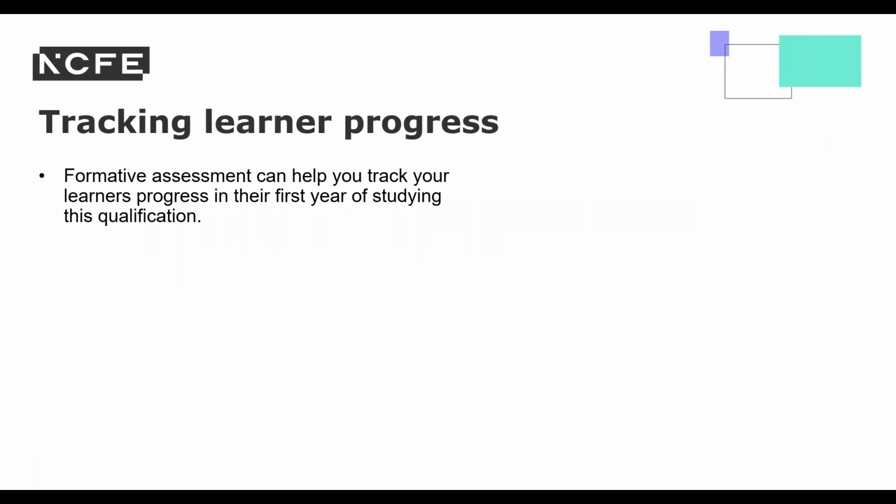Formative assessment can help track your learners' progress in their first year of studying this qualification. Keeping a record of each formative assessment result will allow you to monitor your learners' ongoing progress, predict a final grade, and identify if any further interventions are required.